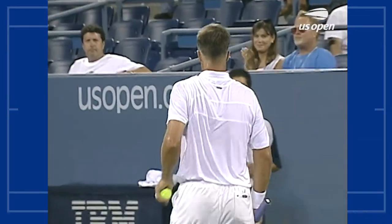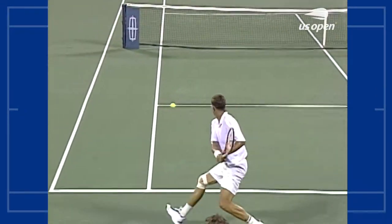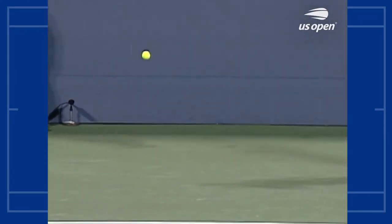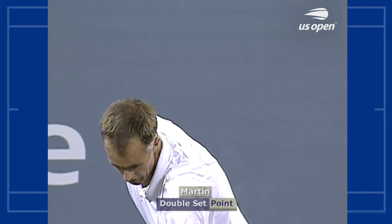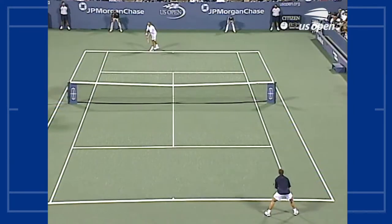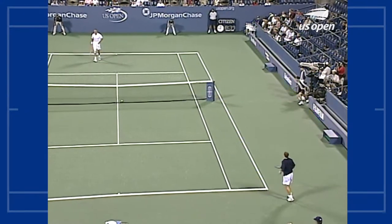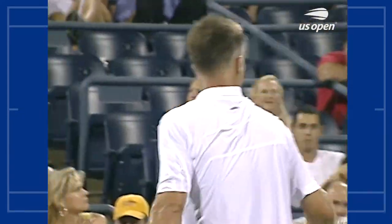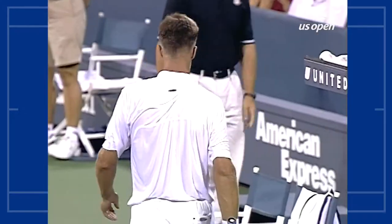Down the line. 40-15 for Todd Martin. As fast as Mike Russell is, there was no way he was going to get that so deep into that forehand corner, giving double set point to Todd Martin. And there it is. First set, Todd Martin, 6-4.